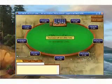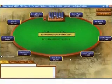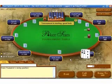Welcome to the tournament table. Today we are at a PokerStars tournament table that is a sit-and-go single table tournament with 10 players. And this was a $10 buy-in. I thought it was a common enough level that we would just start there.